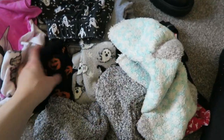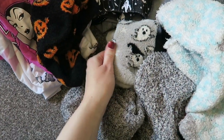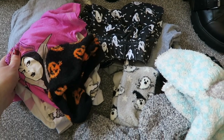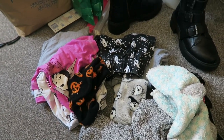fluffy socks, of course, especially these pumpkin ones and these ghost ones. Again, they're my favourite. So I think that's alright for pyjamas. I may take one out, still thinking about it. But that's where I'm up to.